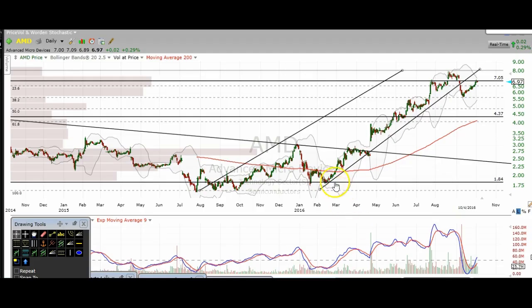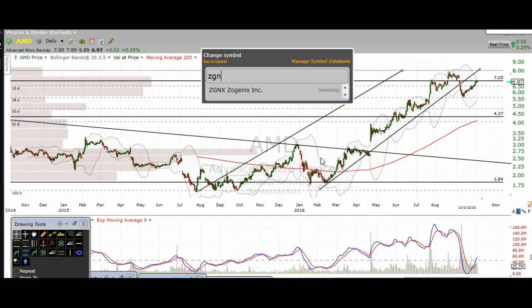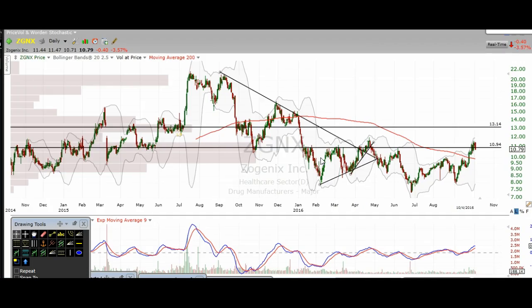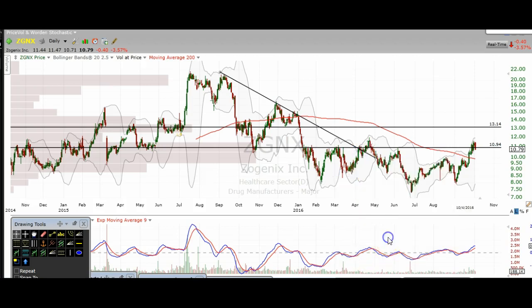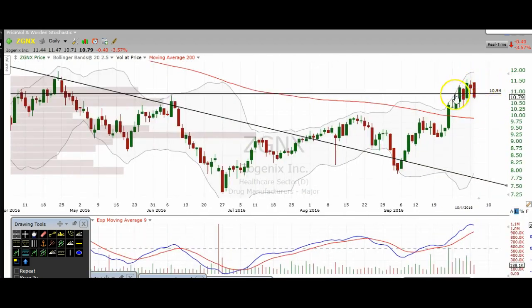And we're going to take a look at the next stock, ZGNX. All right, so ZGNX, I'm going to clean this up a bit. Okay, so this has a decent look to it. Broke over this downtrend line. You can see rejections here, here, here, right there, right there. Broke over it right here, retested it right here, bounced, and then we're right up here near a key area.